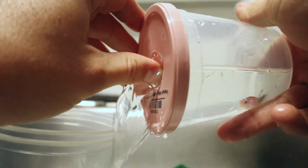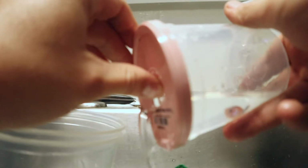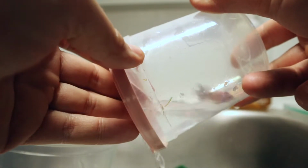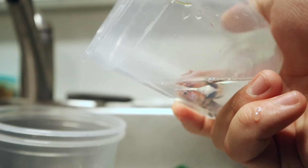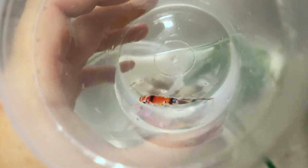Calm down, buddy, calm down. I know it's scary, but I can't put any of that nasty water in your new tank. I'm so sorry. Okay, there's a little bit of nasty water left, but that will get filtered out. Look at those colors.